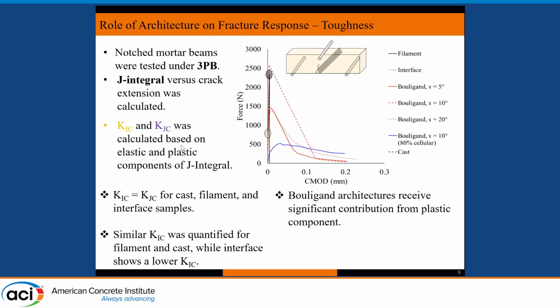This evidence becomes more obvious in the fracture analysis of polygon architecture, where the major J integral plastic component significantly contributes to the increase of fracture toughness. For example, KJC of polygon architecture increases as the pitch angle goes from 5 to 10 degrees and then decreases as we go from 10 degrees to 20 degrees, which I will show the results in detail in the next slide.